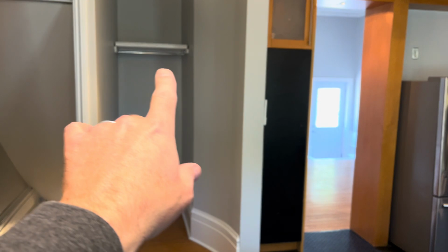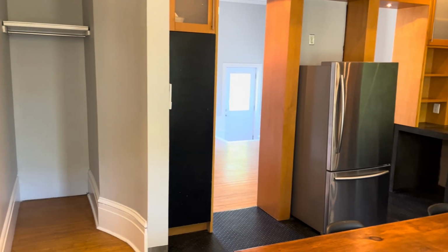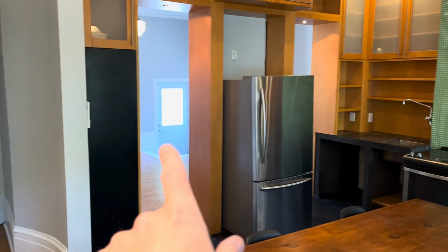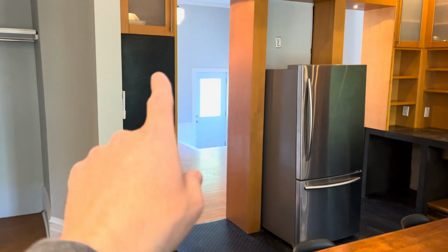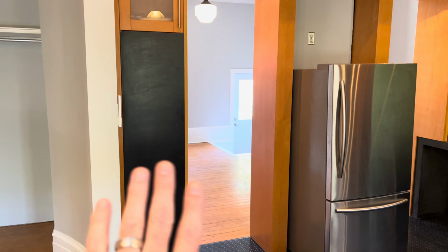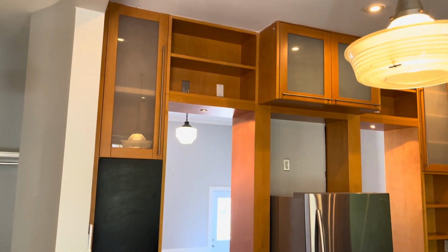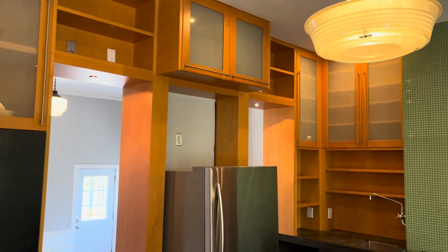There's your shelf and rail for a little closet there for coats and whatnot. That's where we just came from. There's two ways to get in, actually right there and right there. We walked through there. This is a chalkboard section, so that opens up. It's a storage unit, but you can use chalk there. And more cabinetry right up to the ceiling.